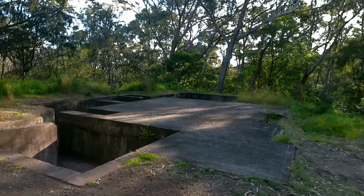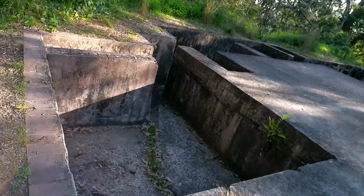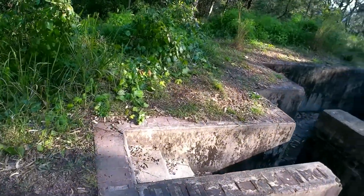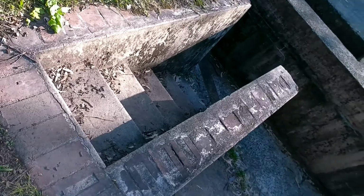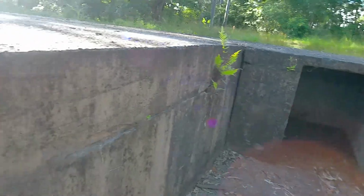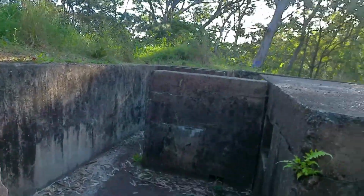There you go, so this is the command post. So you can see here, what we'll do is we'll walk down here, got the stairs, we've got this little room over there. Tiny little area, isn't it? So there we go, and that goes down there, and that's the big room there. I don't think my camera's going to go all that fantastic down there. You can see it through the window.